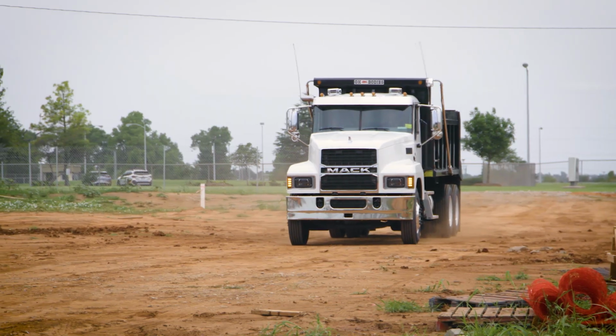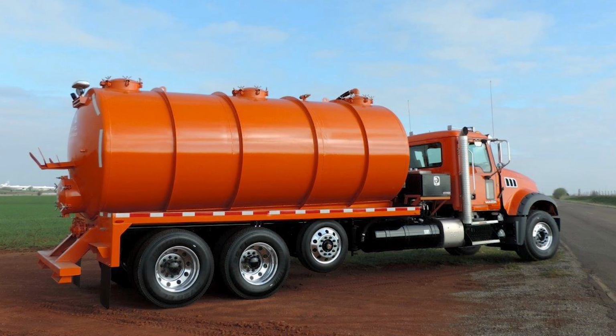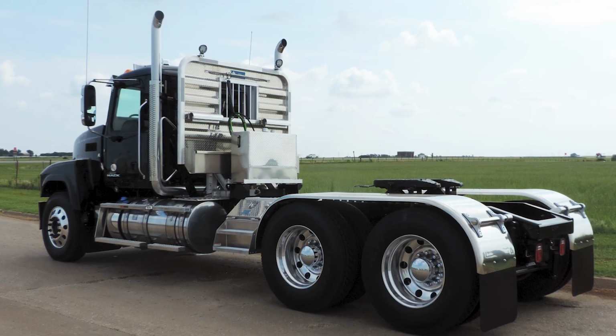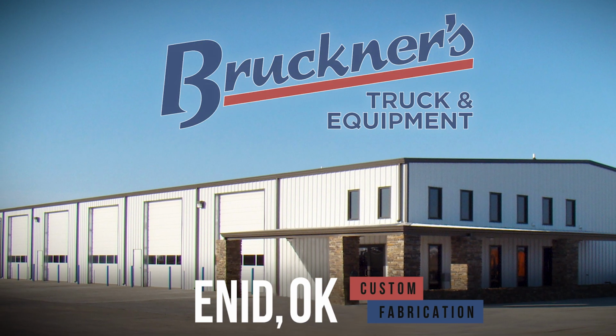From oil fields to construction sites, agriculture, industrial, government, or personal, we build your custom truck or personal project the right way, when you need it, how you need it. At Bruckner's in Enid, Oklahoma, we know custom.